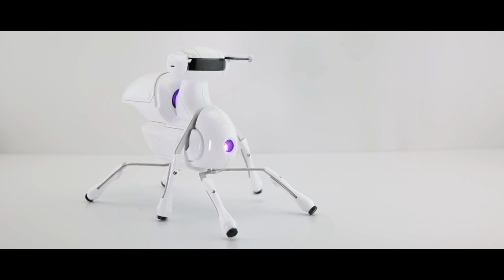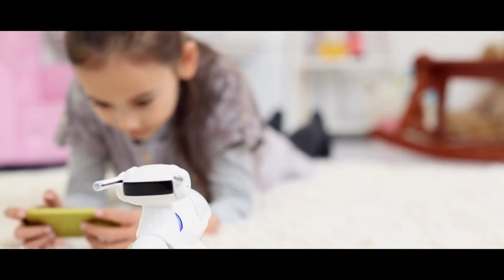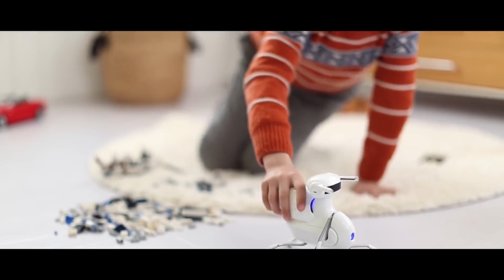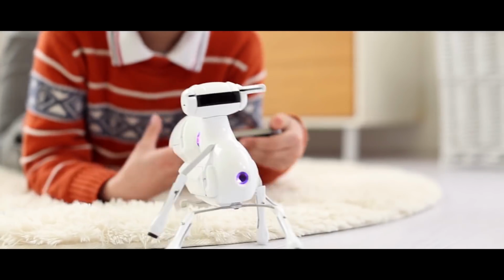Introducing Antbo, a $59 robot anyone can adopt. Antbo is an affordable, educational, and easy-to-assemble robot. It takes less than an hour to assemble and will teach you about robotics. Antbo has 6 legs and walks just like an ant.